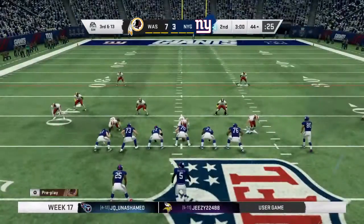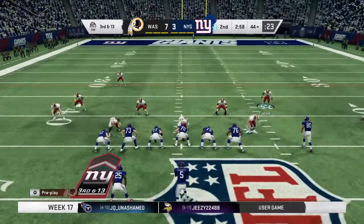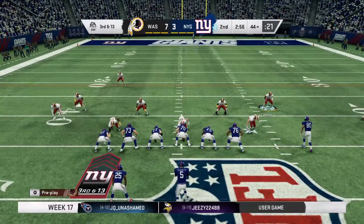The Giants on third down. They've been okay, 2 for 3 thus far. This is going to be 3rd and 13.